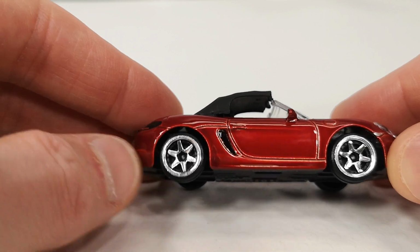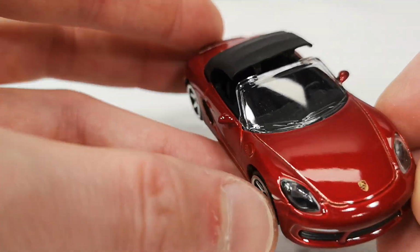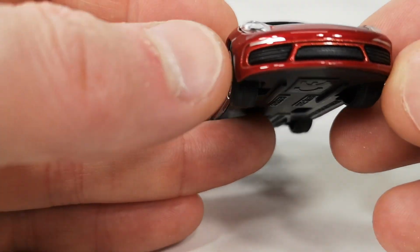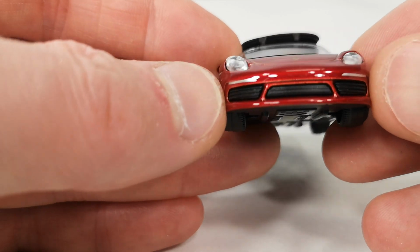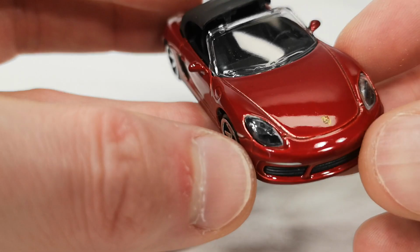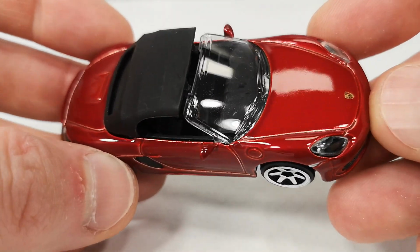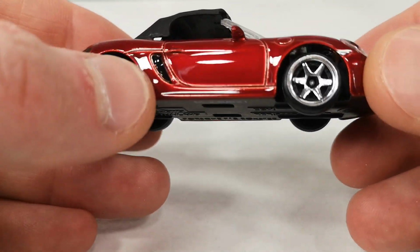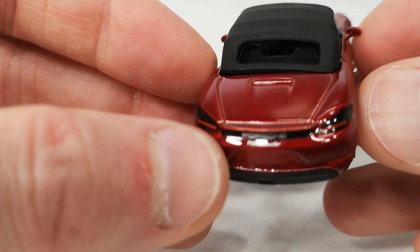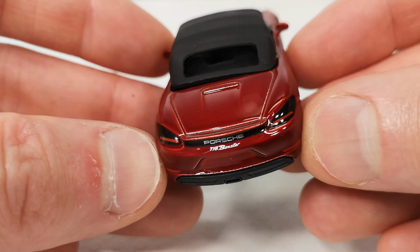Got the new wheels, but with the chrome paint on it. Porsche logo. Some silver paint for indicators. Plastic grille parts down there. Porsche logo seems a little bit big too. Some black here for that air intake for the mid-engine. Nicely done taillights. Porsche 718 Boxster in the middle there.